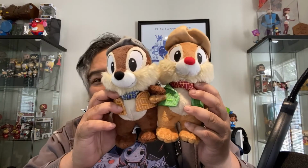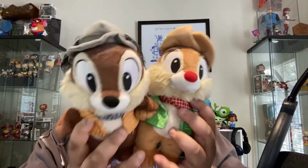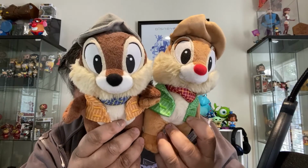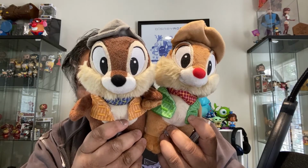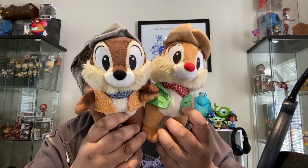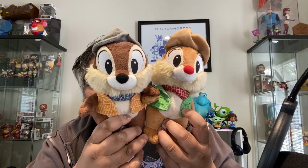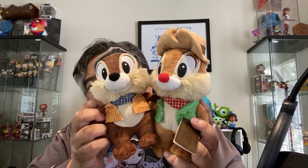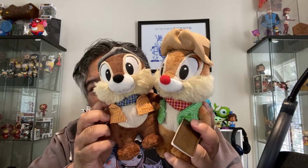First up, we have Grizzly Gulch Chip and Dale. These are two of my favorites. I love their costumes in Grizzly Gulch, so when I saw these, I had to snap them up. Now, Grizzly Gulch is in Hong Kong Disneyland. It's kind of their version of Frontierland. They didn't originally start with a Frontierland, which was interesting, but they ended up with one. And I think it's quite nice, especially when you see these two roaming around, and to be able to capture them in toy form is wonderful.